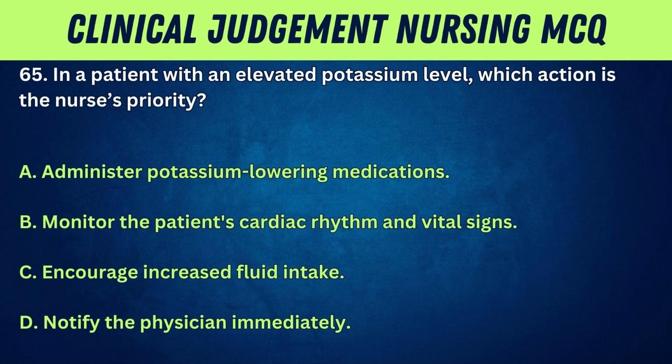65. In a patient with an elevated potassium level, which action is the nurse's priority? A. Administer potassium-lowering medications. B. Monitor the patient's cardiac rhythm and vital signs. C. Encourage increased fluid intake. D. Notify the physician immediately.